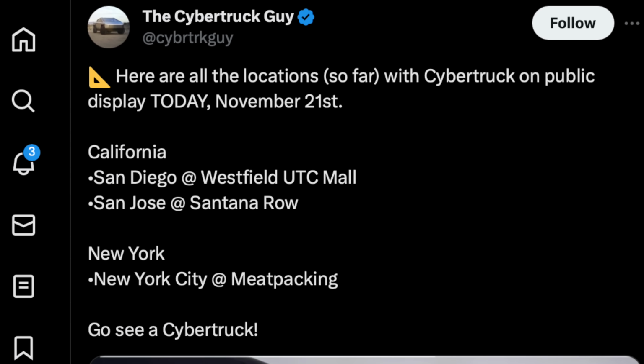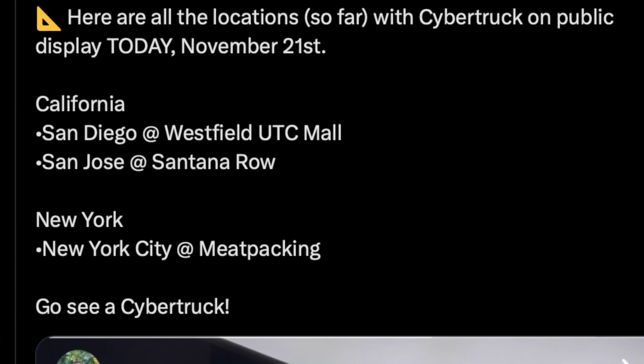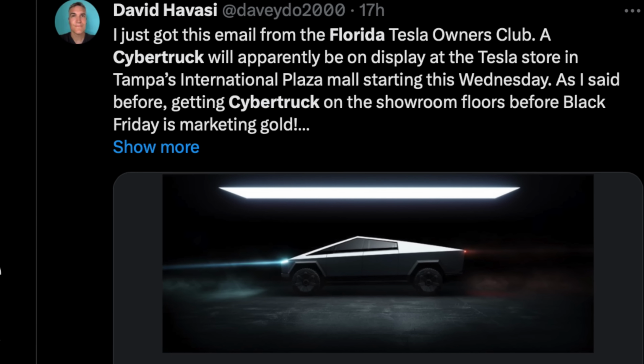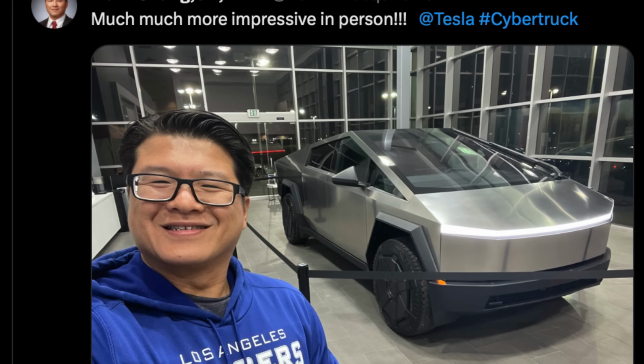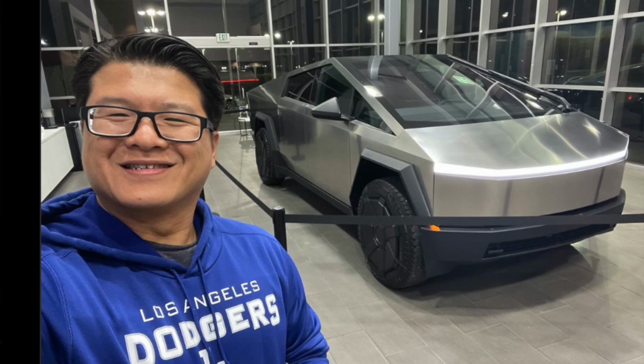But don't take my word for it. If you're a fan or a hater of the Cybertruck design, the good news is Tesla seems to be putting these release candidates in various showrooms across the United States. There's one in San Jose. There's one, I think, coming to Tampa, Florida. There's one in New York City, and there's one in San Diego. So if you're nearby any of those showrooms, you can go check out the Cybertruck for yourself. I'm going to be trying to this weekend. I hope that they're still there.